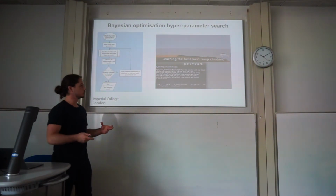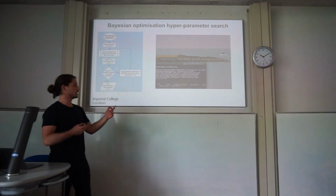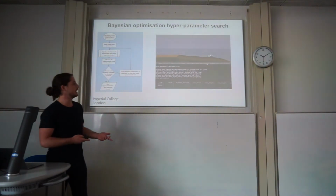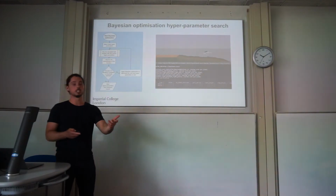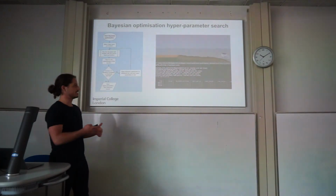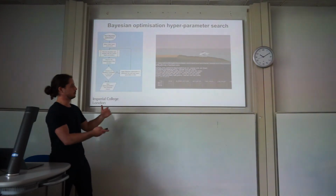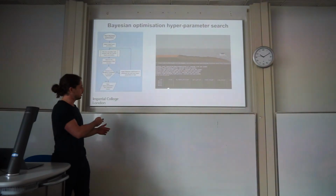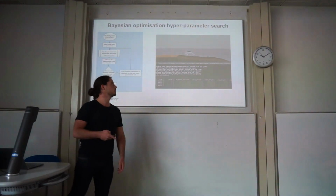So a way to get around this would be to sample multiple sets of parameters, or sample sets of parameters multiple times and choose the best set, based on the premise that it's highly unlikely that poor parameters would result in a very good reward function, whereas good parameters did tend to lead to poor reward functions. Here you can see the robot attempting different parameters, and here you can see the reward function and the various different parameters that have been attempted. So that was the Bayesian optimization hyperparameter search.